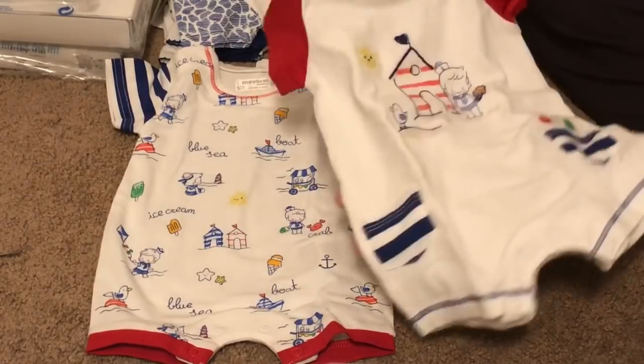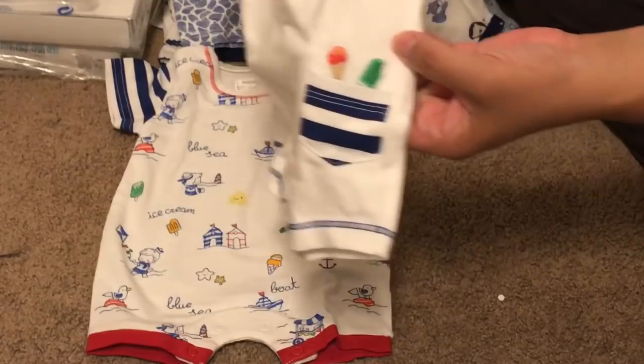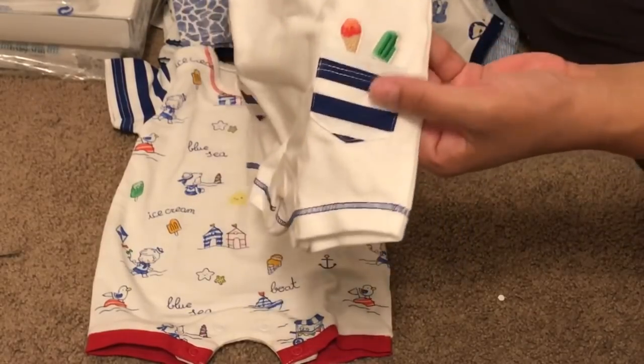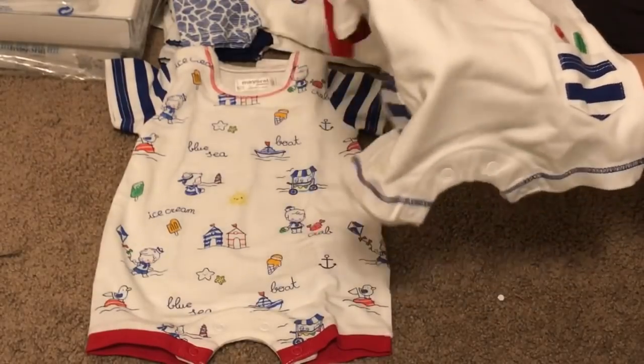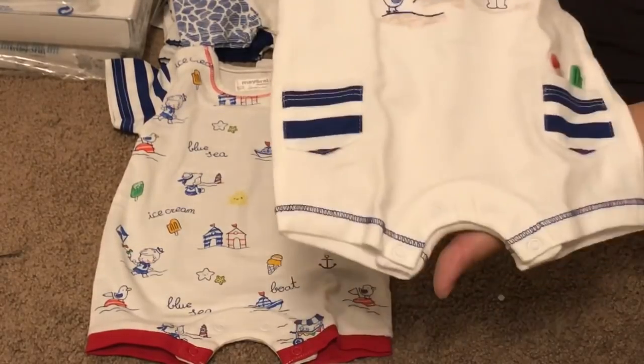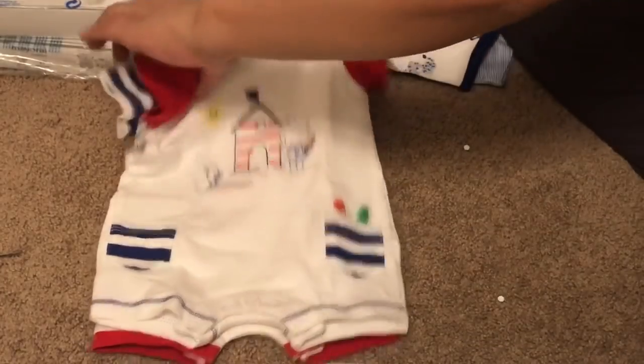Oh, this is so cute. This one has a little house and little pockets. Oh, look, in the pocket, it looks like there are two little ice creams. There's a popsicle and an ice cream cone applique. So it's so cute. And look, they're at the beach. Oh, so adorable. Okay. Yay.